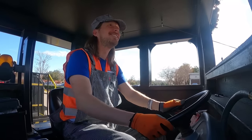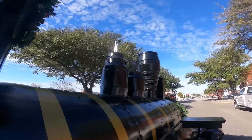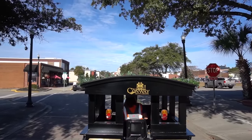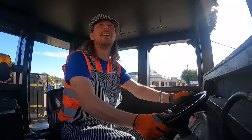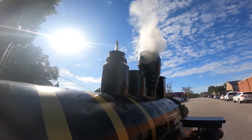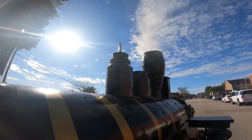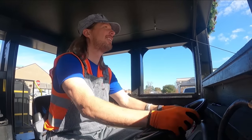Oh, that's great. Oh man, here comes the stop sign. All right, let's slow down. Oh, there we go. Choo-choo! I love trains. Do you love trains? They're really cool.